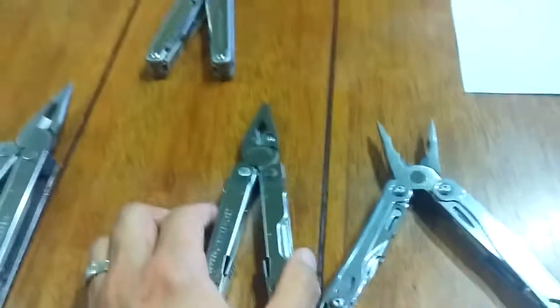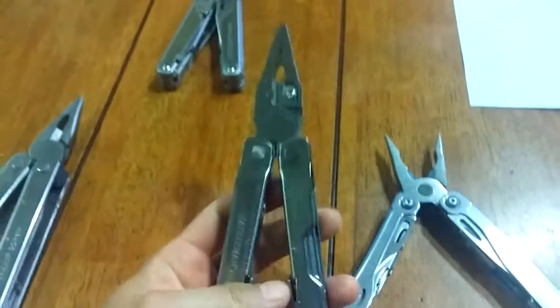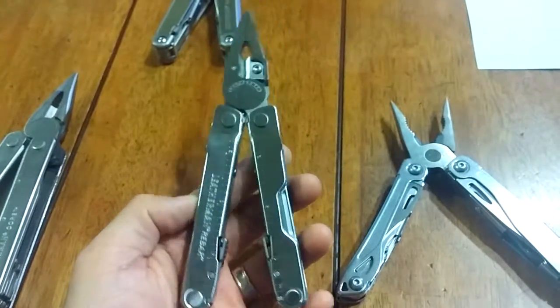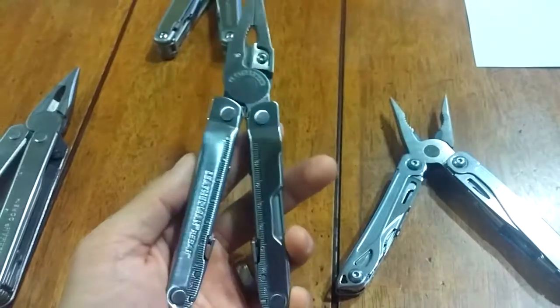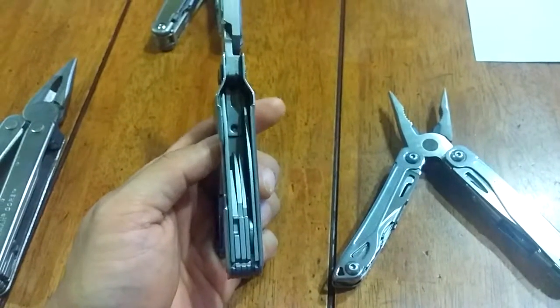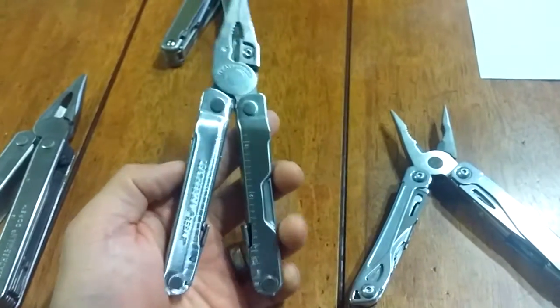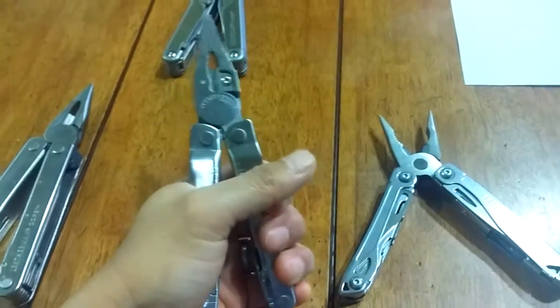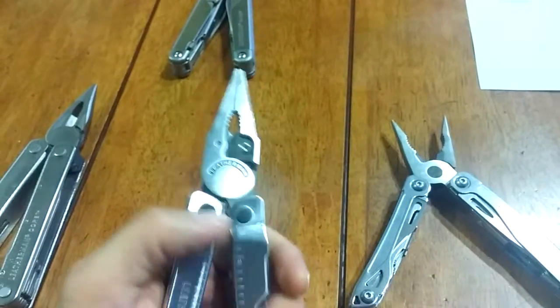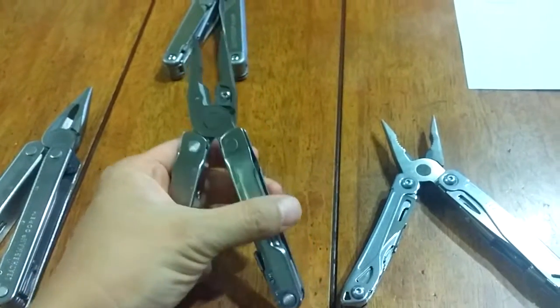This is the Rebar. This is the one I carry. This is my favorite tool when I'm not at home. So when I'm not at home and I'm traveling, backpacking, going hiking, camping, this is the tool. It has everything that the Super Tool 300 has, but it's just like a little brother of it. It's lightweight. It's got the wire cutters. That's a big deal. The only thing it does not have is the scissors.